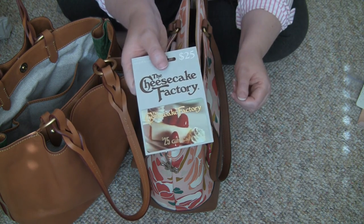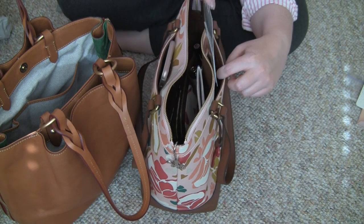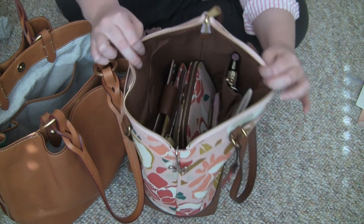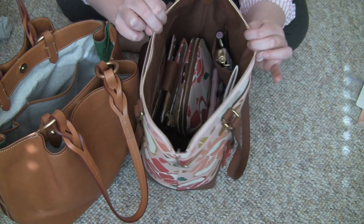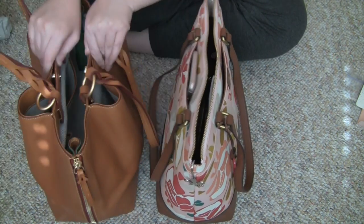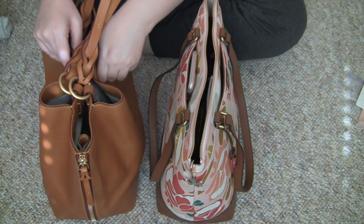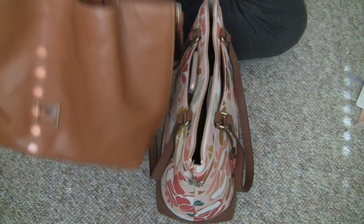Yeah, Cheesecake Factory. So I think maybe I'll just put it in this front thing here. I'll probably use it really soon. Okay. And this one is now completely empty. Love this bag, but time to move on.